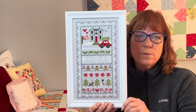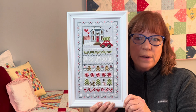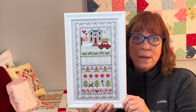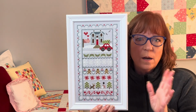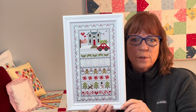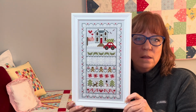The frame, this is the one I got from Art to Frames. Was very happy with the service. My frame came in like a week. I needed, this was a size that there was no way I could accommodate with an off the shelf frame or anything like that. And I didn't have anything in stash from thrifting that would work.